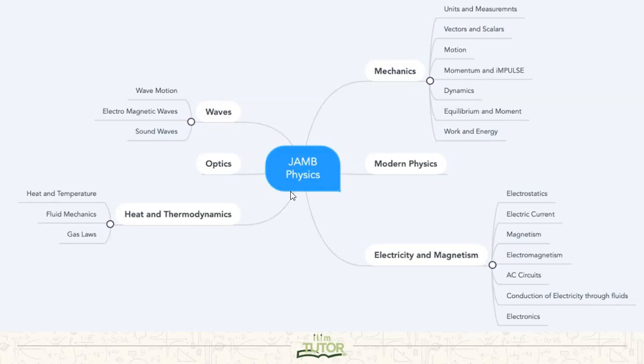The fourth section, on the left, is waves. Under waves, we'll study wave motion, electromagnetic waves, and sound waves. Electromagnetic waves propagate without a material medium. So just like the waves that come from the sun, the radiation of the sun, this is termed infrared rays. It doesn't need any material medium. And the third is sound waves. Sound waves are mechanical waves which need a material medium before they can propagate.